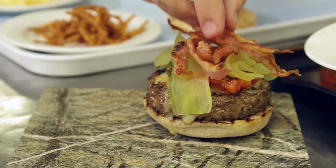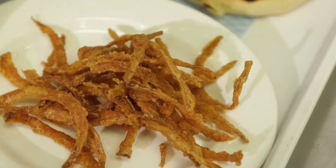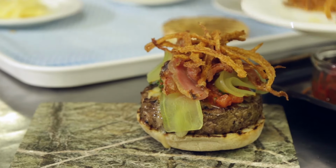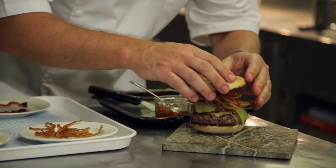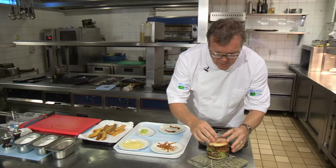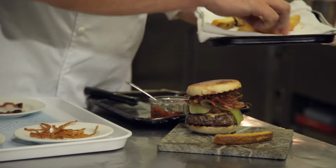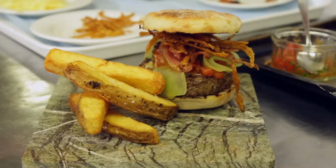Then our pig's jowl, so not ordinary bacon, we're putting our pig's jowl on there. And then finally the pièce de résistance, deep fried onions. Oh, spicy deep fried onions just going on the top there. Pop quickly, because we don't want it to go cold. Pop our muffin top on there, and then chips. You can put as few or as many as you want of these on. And there we go, our gourmet burger.